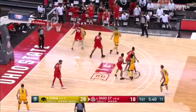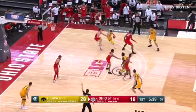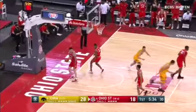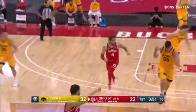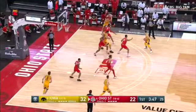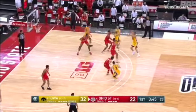Pretty good defensive set right now. Doing a good job on Garza. The switch. Drive in, McCaffrey. Pretty. Score. There you go. Dwayne Washington is in the scorebook. How about him? He is an offensive weapon, that kid.